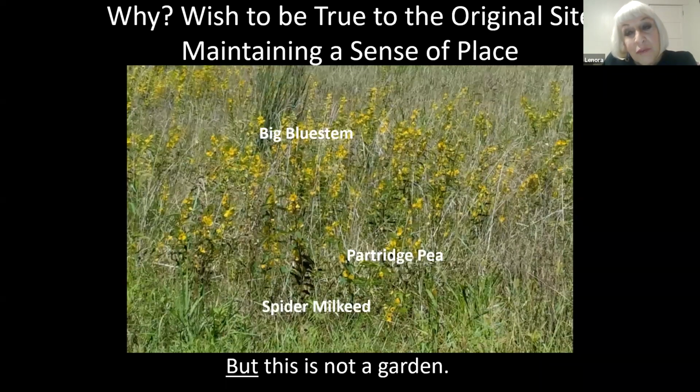For many of us, and this is part of my motivation for having native plants, is a sense of place. I want my land to be in Kansas. I want the plants to look like they're in Kansas. I want all of the rocks to be from Kansas. I want to recreate that special place that Kansas is. I moved here from Michigan, so I probably love Kansas more than those of you who are natives because I really appreciate it.